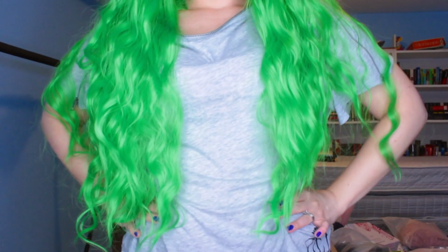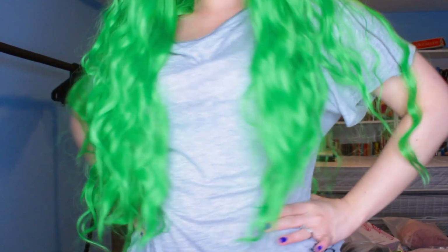Okay, so let me just stand up and show you. This is super long. It comes to about my waist. I am so in love with this. Oh my god, and the lace is very light beige. It looks a little bit shiny maybe. It's not terrible. I've definitely seen worse.